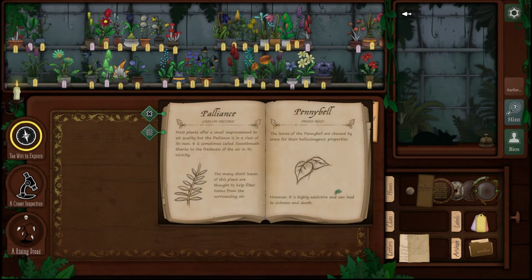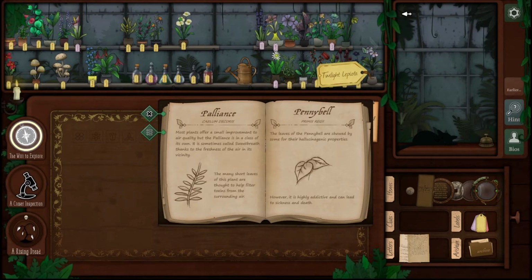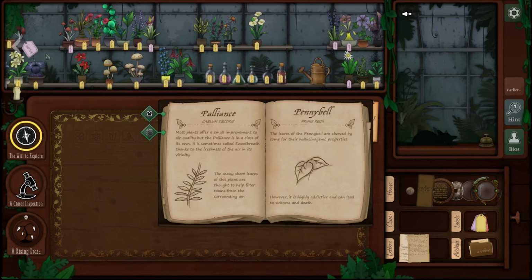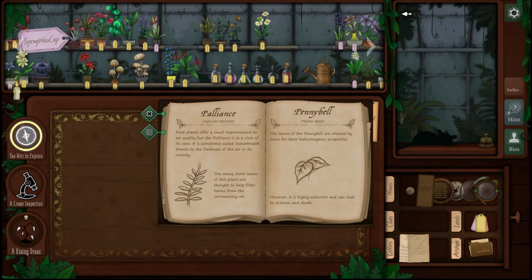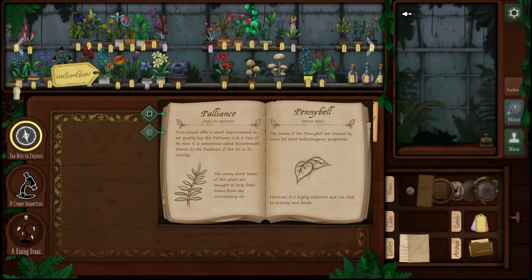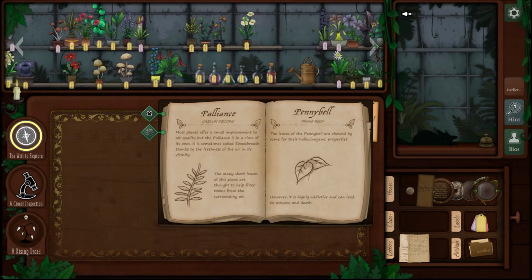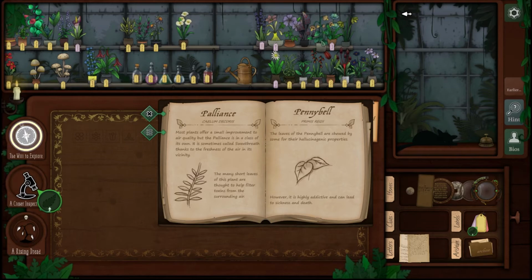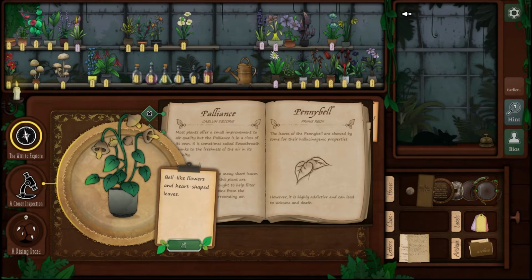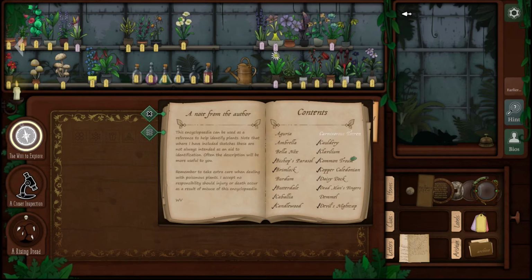Penny bell. This has to be new. The leaves of the penny bell are chewed by some for the hallucinogen. I think we already said that this. Oh, maybe it's this one. Where's the other one? So this might be Penny Bell. The only reason I don't think it's Penny Bell is because look at the leaves. This has one, two. I'm gonna hold off on that one, y'all. It might be it, but I'm gonna hold off.